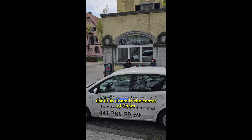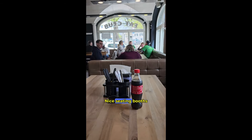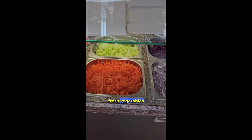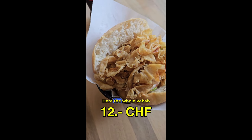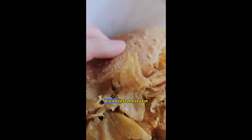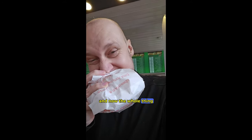This is Eat Club Cham in the center of Cham. This is it from the inside. Nice seating booths. Fresh vegetables. Here is the meat skewer. Here the whole kebab. Bread test. Meat test. And now the whole thing.